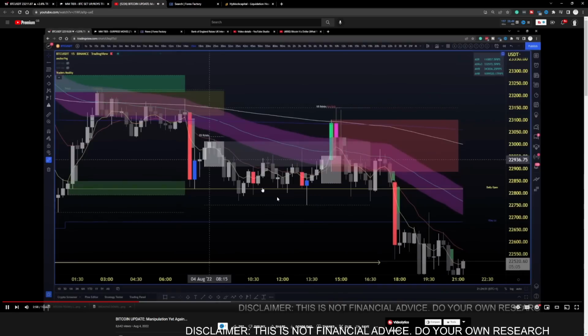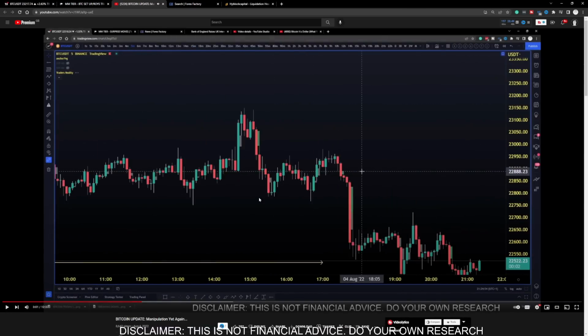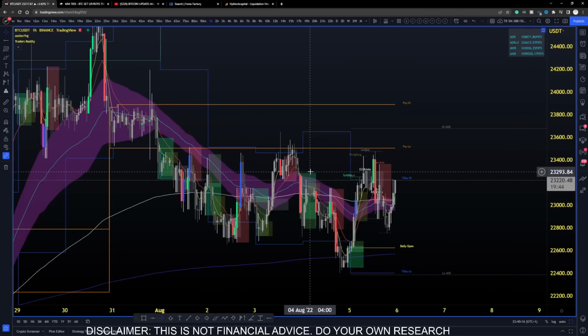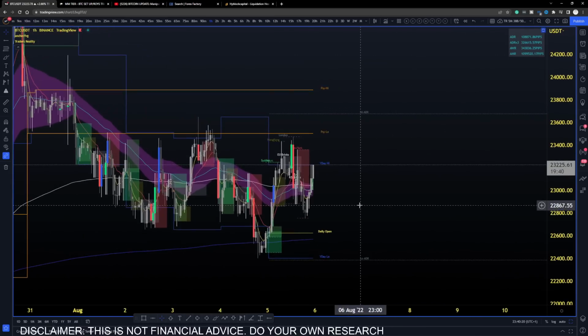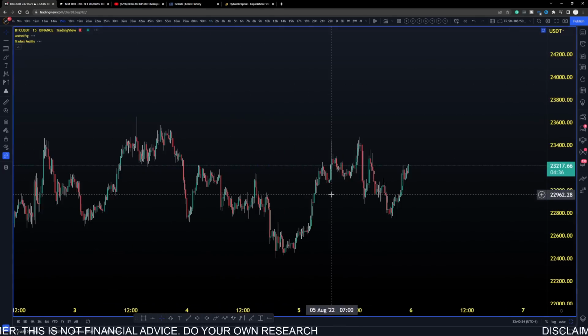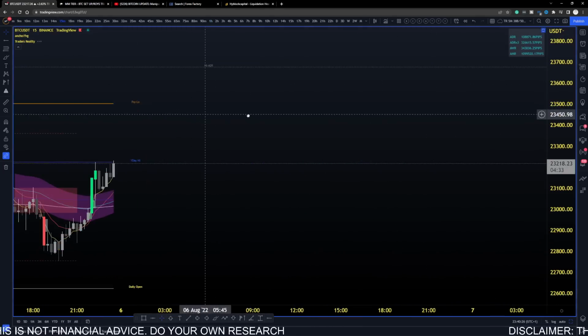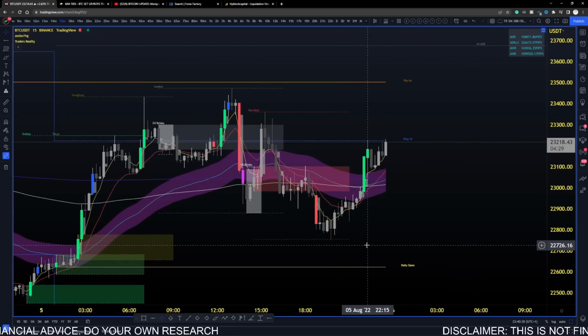Had you gone into the smaller time frames, you would have been able to see the following. So look at the 5-minute time frame on Bitcoin. Let's go and find that exact same setup that we saw happen today in Bitcoin. Go to the 15-minute time frame. Roll out. What do you have?